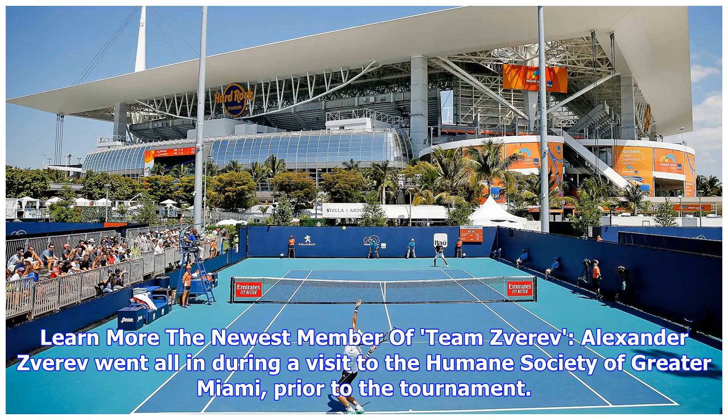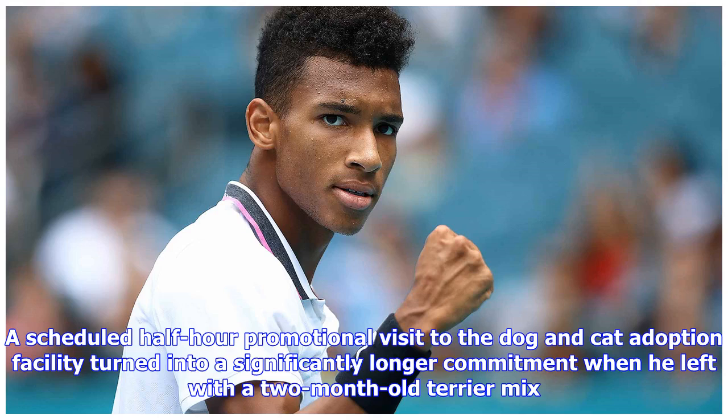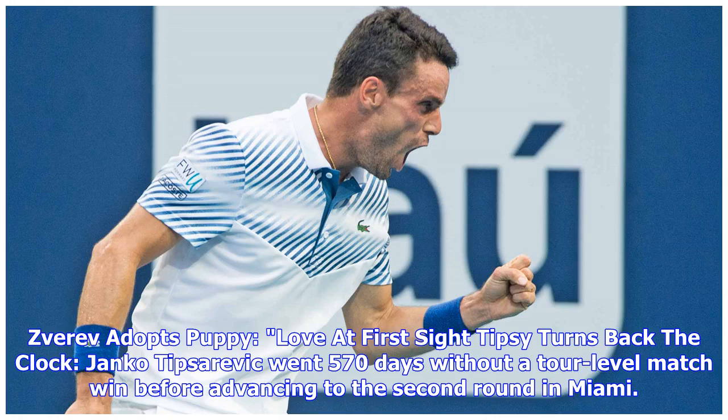The newest member of Team Zverev, Alexander Zverev, went all in during a visit to the Humane Society of Greater Miami, prior to the tournament. A scheduled half-hour promotional visit to the dog and cat adoption facility turned into a significantly longer commitment when he left with a 2-month-old terrier mix. Zverev adopts puppy love at first sight.